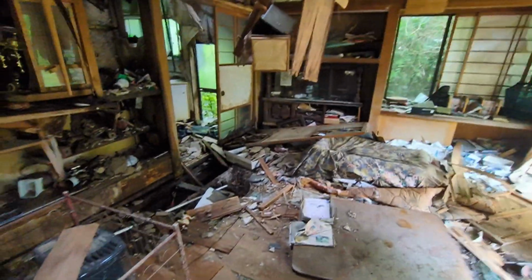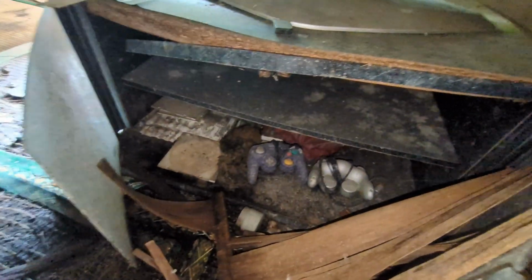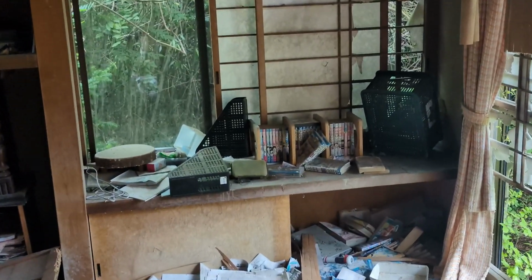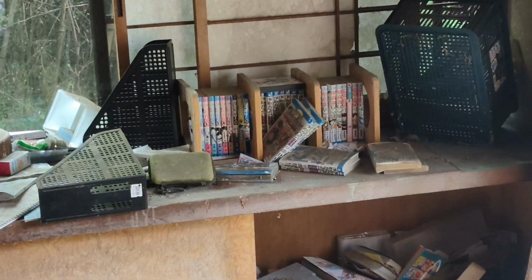This flooring is not good at all. If we look up, take a look at that water damage. Wow. And on the other side, we have this TV, and a lot of game controllers on the bottom too. So definitely some gamers in here. And over there by the window, we got some magazines, DVDs, things like that. But let's go up, see what we could find.